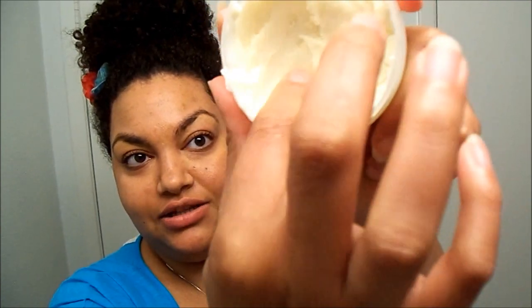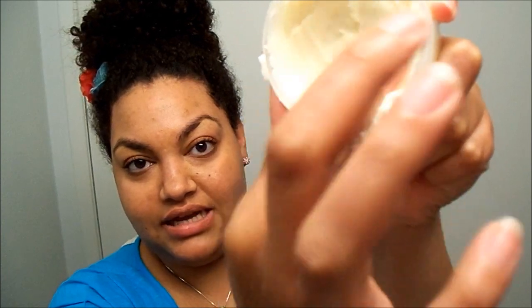I don't even know how to describe it. Look how creamy it is, and just so nice. This product is very unique because as soon as you touch it, you feel the moisture. You can feel the water that's in it, and it's just so moisturizing.